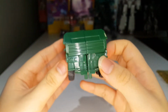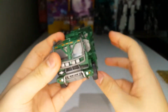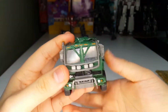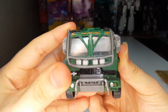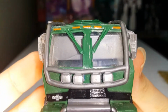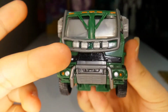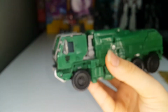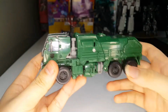I wish the taillights were painted. Nothing's been painted all around the vehicle except for the headlights. You got these top lights here painted in orange, which kind of looks sloppy in places. If you can see here in my camera will focus. Yeah, it looks very sloppy. Got some silver paint on these lights right here. Yeah, it looks pretty cool. Hey, focus camera, focus. There we go.